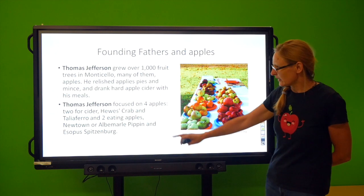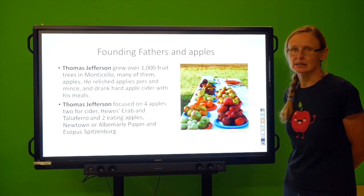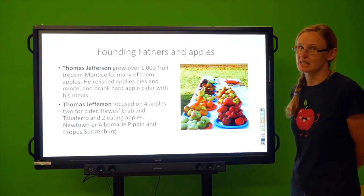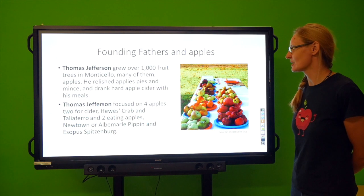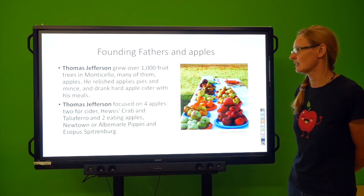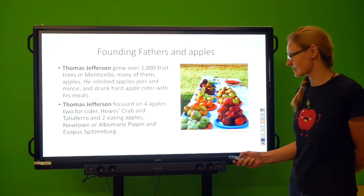Now, interestingly, 3 of these apple varieties still survive, but Taliaferro is a lost apple, so people are on a hunt to find out where it is, even though it was famous enough for Thomas Jefferson to grow it in his famed Monticello and promote it. It has still been lost since then.